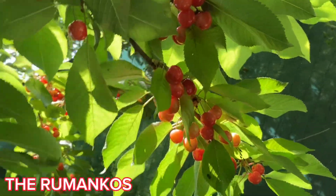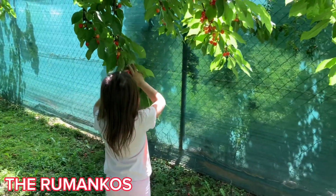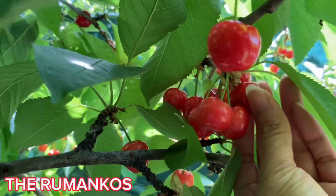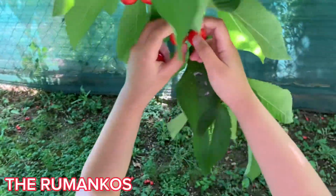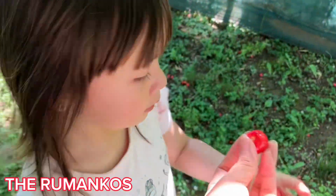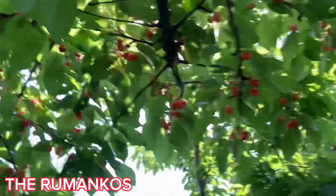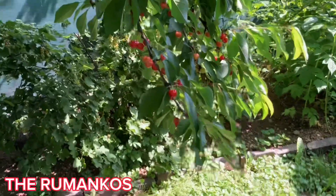One branch full of cherries. Which one is red? Check which one is red and get it. As long as it's red. You can get the red ones. See here. Here, oh, here. We need a lot, not just to eat. So a lot. This year is a lot. Last year, see, very low. Only those at the bottom.